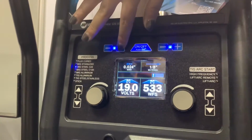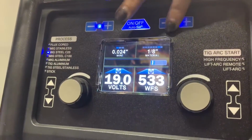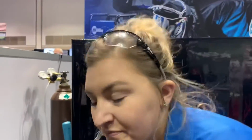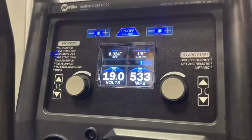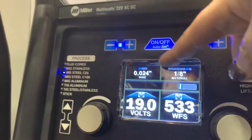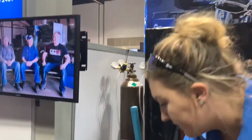So you set your wire diameter here, whatever type of wire diameter you're using, and then right here you set your material thickness. And you can see as we change this, our voltage and wire feed speed are changing, and this is our recommended parameters. This is what we develop in our lab that we think is good for this type of diameter and this type of material thickness. And you have room to play around in here as well. I love it. Yeah, so it's auto set, and then you also have manual mode, which is simple volts and wire feed speeds. Well, thank you so much for showing us.